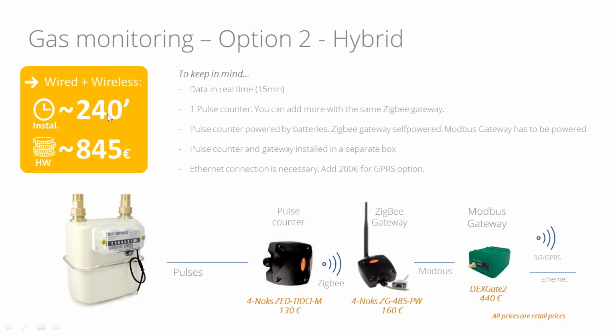It's a bit more difficult to install because you have all the wireless elements to set up. The cost is more or less similar, 850 versus 845, so it doesn't differ that much. The main benefit is that between the pulse counter and the Zigbee gateway you don't need a wire, so it's good if it's far away. I forgot the ATEX barriers here, but by now we know you've got to have them, otherwise something very big could happen.